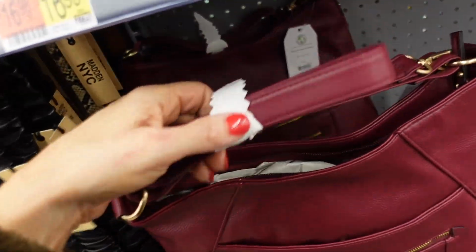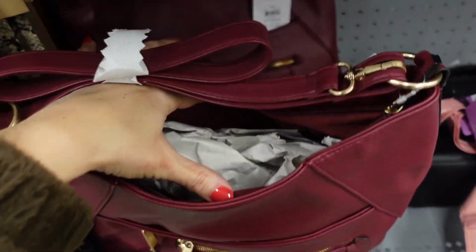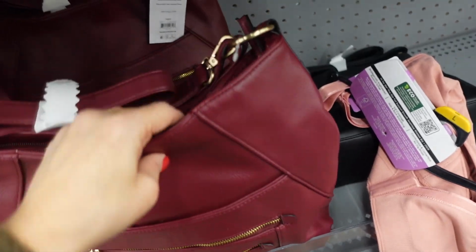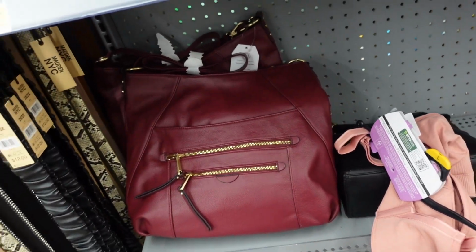Shoulder bag from Time and True. So this one has the removable strap. I saw someone earlier today carrying this bag. It looks so nice on. So it has that little front compartment, these two zipper compartments. This also comes in a fabric option, and then I think another color.